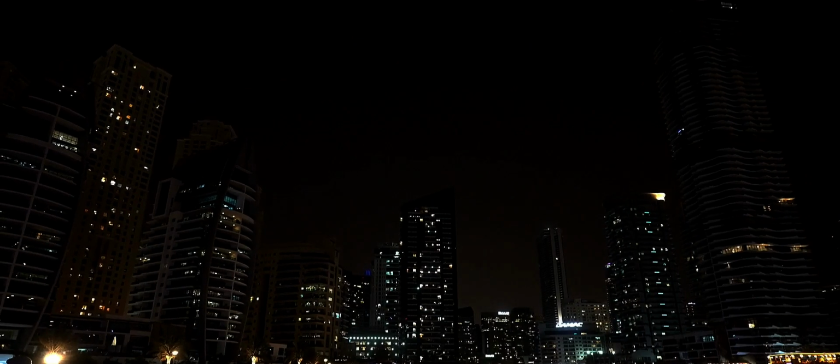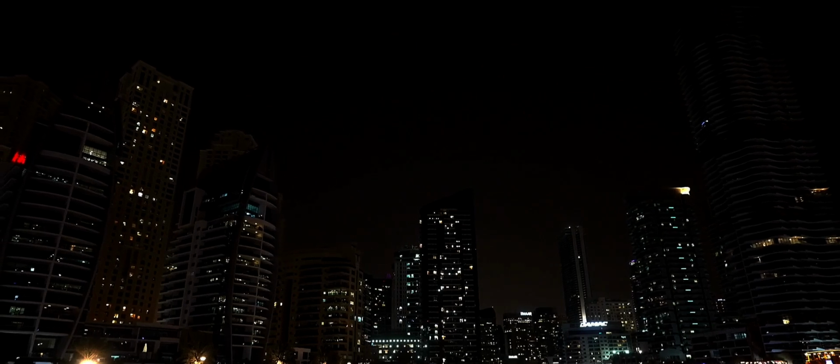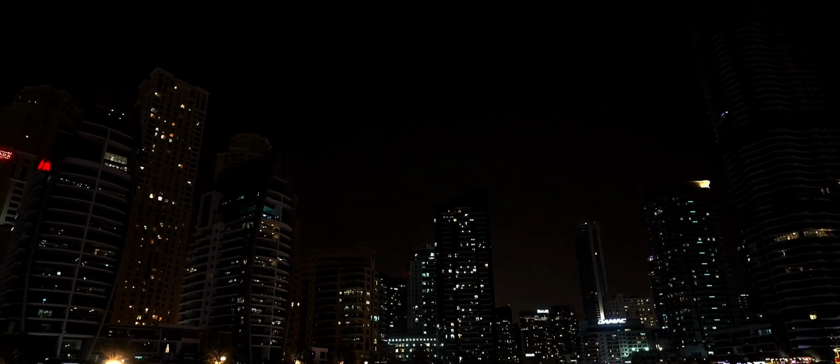So, wider pupils, more rod cells, and a reflective layer in the eyes. These are the key physiological changes that could occur if humans were to develop night vision. And these changes wouldn't be cosmetic. They could dramatically alter our perception of the world around us. From how we perceive colors and shapes to how we navigate our surroundings, night vision could change our daily lives in ways we can hardly imagine.